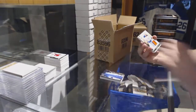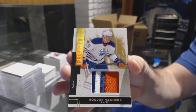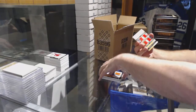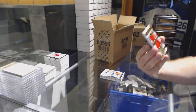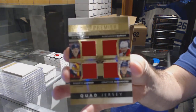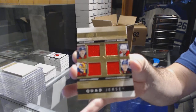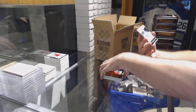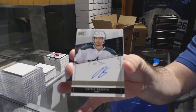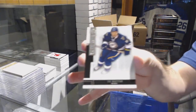For the Oilers, number 25, three-color base patch, Bogdan Yakimov. For the Florida Panthers, number 49, Bukestad, Luongo, Huberto, Barkov, quad jersey. For the Dallas Stars, 299, Patrick Nemeth. And we've got for the Blues, 249, Ty Ratty.